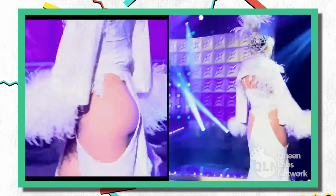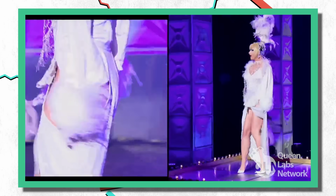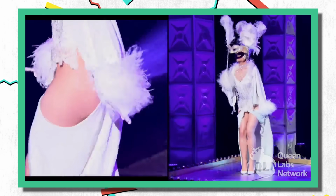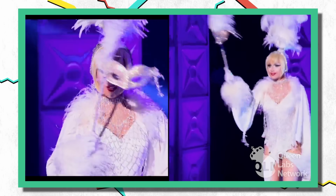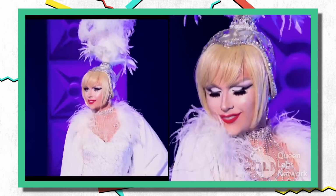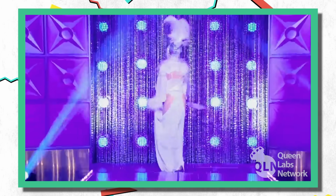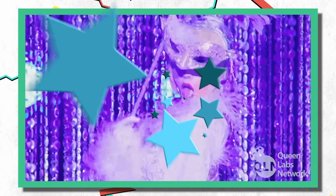So we probably spent $200 or $300 on it. The headdress was a different headdress that Sean already owned, and we removed all the feathers and added new feathers to it. And then he sewed everything else, and we used really cheap ostrich feathers from Rainbow Feathers in Vegas. So this wasn't a very expensive look, but one of my favorites of the season.